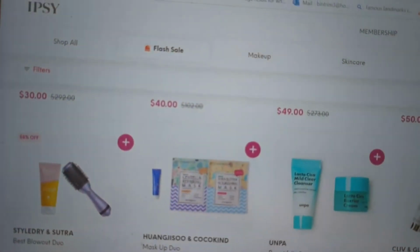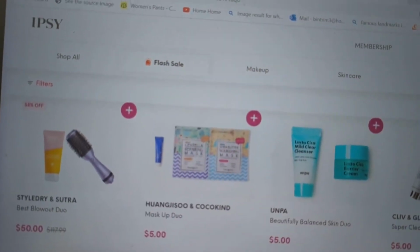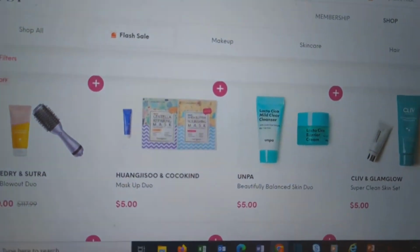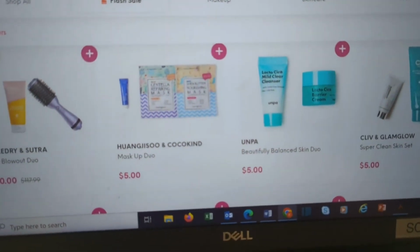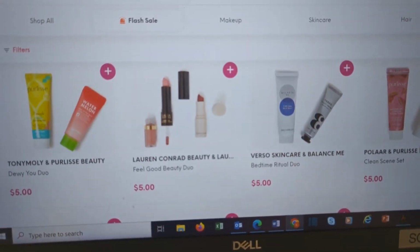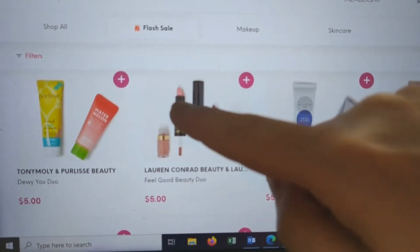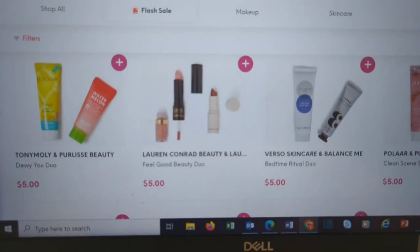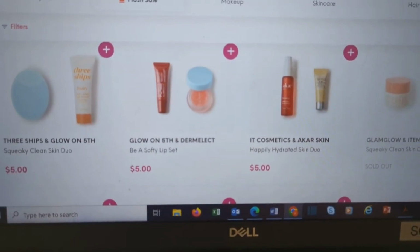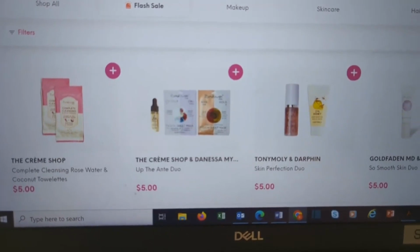Okay. Back down to some $5 ones. We do have a $50 one over here, the Style Dry and the Sultra. You get the hair drying brush. Laura Geller. This is a really nice scrub, like my favorite scrub. Again, I have backup right now, so I'm not getting it. But it is a really nice scrub.